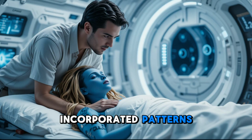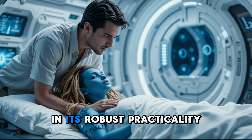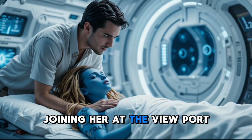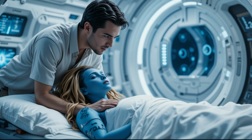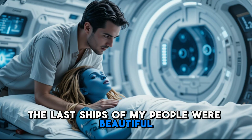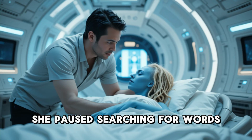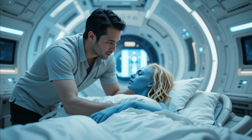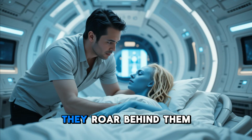Its hull incorporated patterns that would have been familiar to any Zeth-Hai, but the underlying structure was purely human in its robust practicality. "Second thoughts?" Marcus asked, joining her at the viewport. He now wore the insignia of Fleet Admiral, promoted to oversee the Genesis fleet. "Not thoughts," Kira replied. "Memories. The last ships of my people were beautiful, graceful things that sang as they flew. These are—" She paused, searching for words. "Ugly but effective?" Marcus suggested with a grin. "Magnificent in their—" "Defiance," Kira corrected. "They do not sing, they roar."